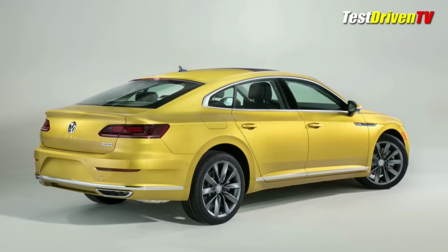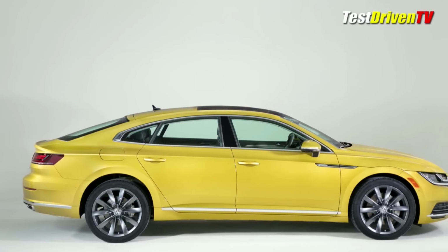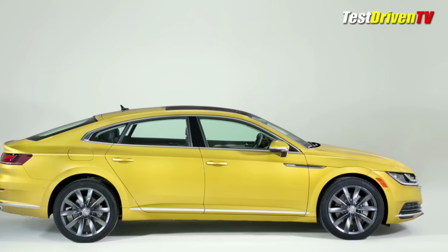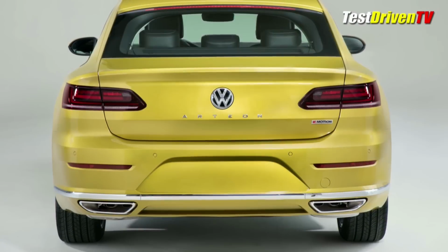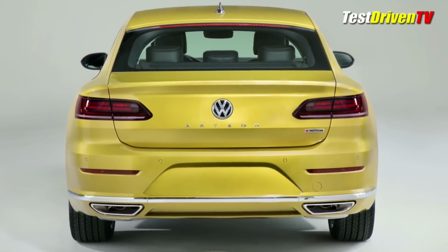Retaining the CC's coupe-like roofline, the new Arteon grows in wheelbase some 5 inches from the CC's to 111.9. Its overall length and width is increased as well, but with short overhangs for a sportier stance, it remains virtually the same size and footprint as the US market Passat sedan.